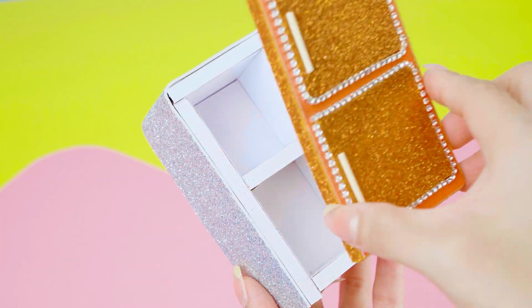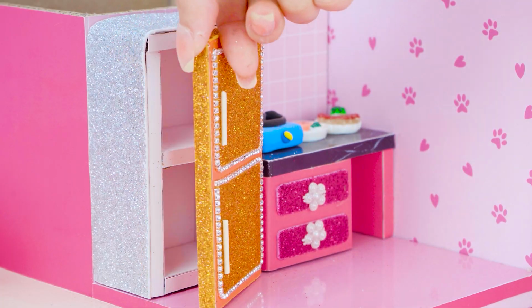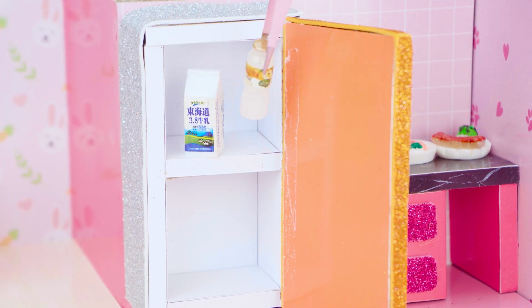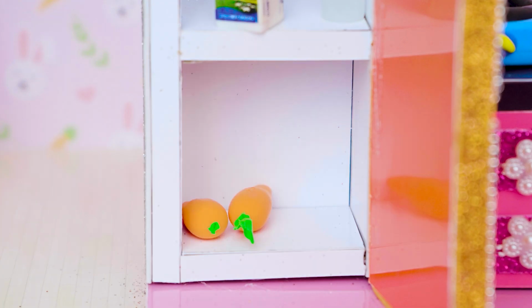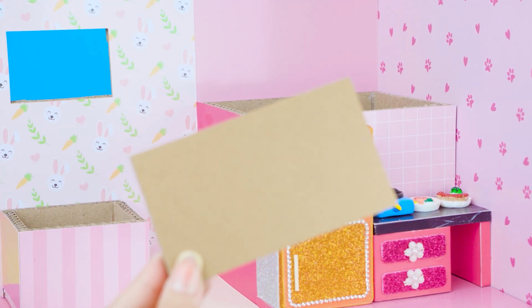We'll be right back. Dining table and chairs.